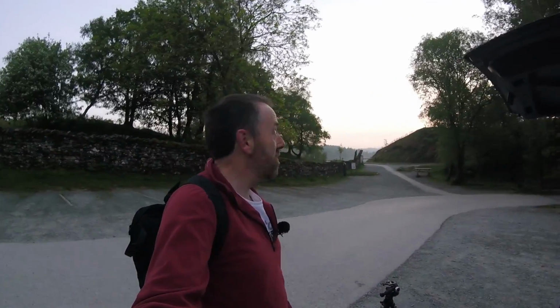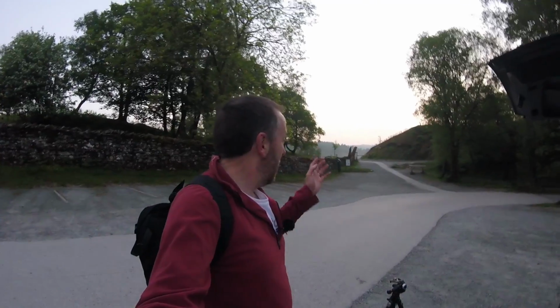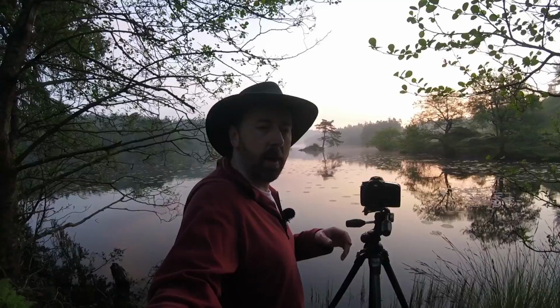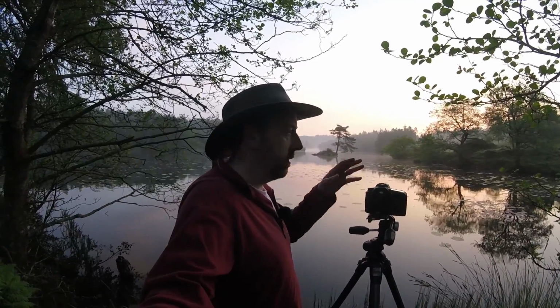So anyway, it's before sunrise, and Tarn Hows is a couple of small lakes. And what I'm going to do is head down before sun comes up and try and find some compositions. And you can't see it yet because I'm in the car park. There's a nice bit of mist. So get my stuff ready, get my hat on, and away we go.